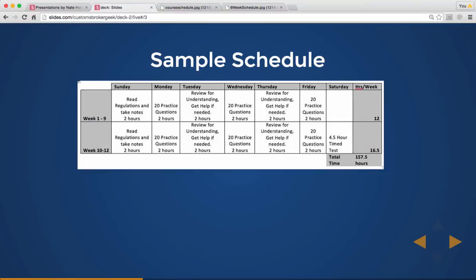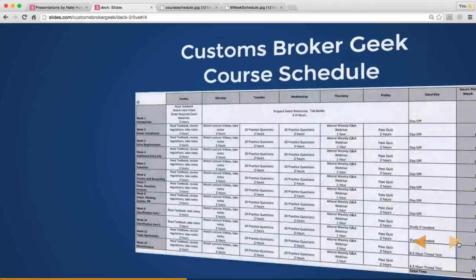And that's a pretty good 12-week study plan. If you follow that and you ensure that you're understanding everything before you move on, I think you'll be pretty well ready for the exam.